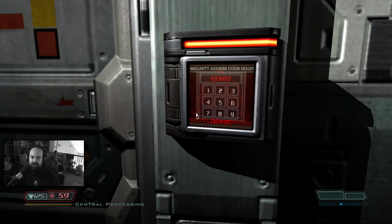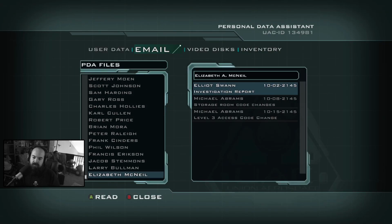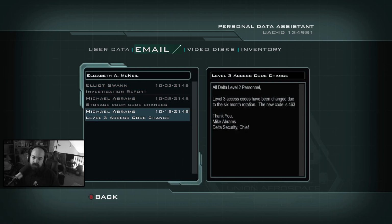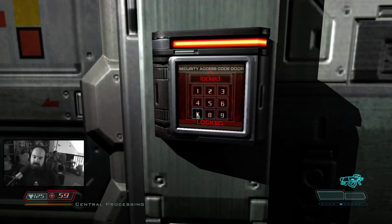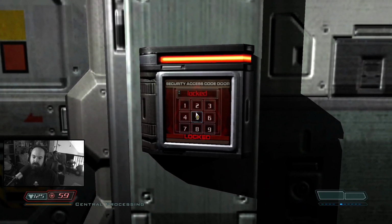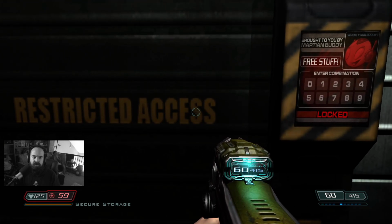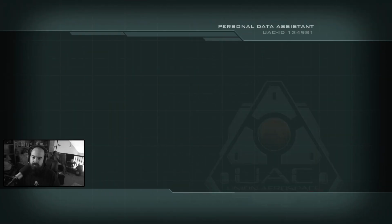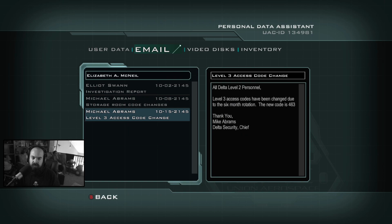Storage area 7. I think I have the code for that. This is a level 3 access for storage area 7725. Okay, and then I have the other code. This is the Martian Buddy thing. I'm guessing it's gonna be here too. 463 maybe?